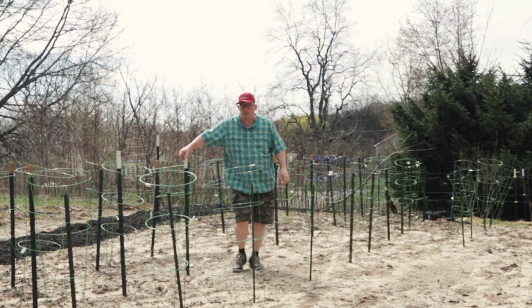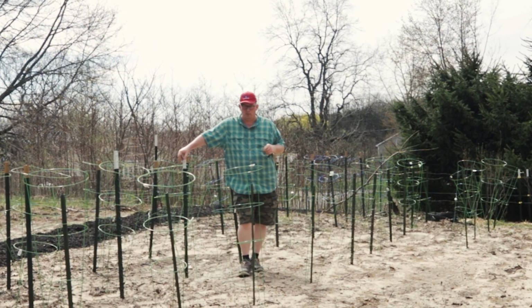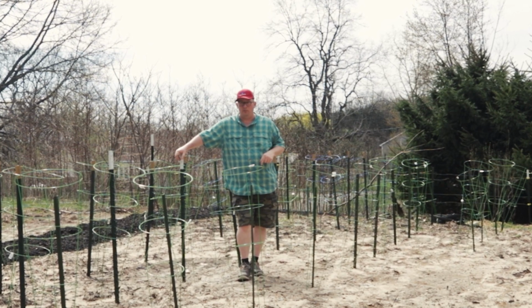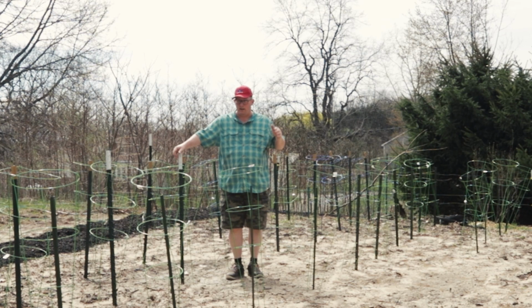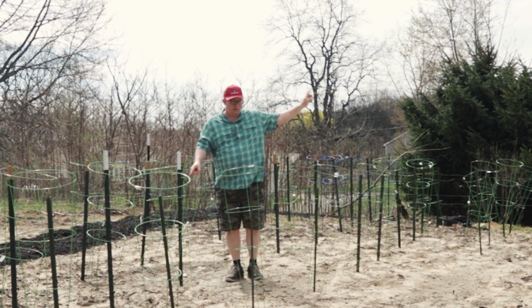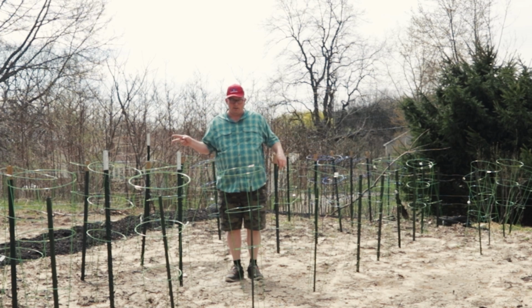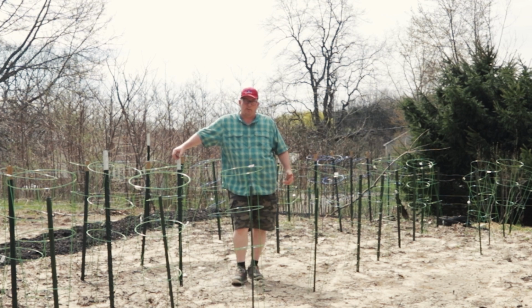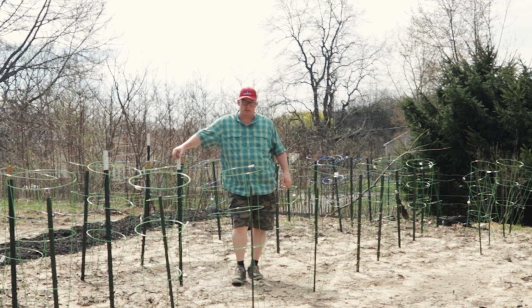Now with tomatoes, you have to move them. You cannot, or you should not, plant your tomatoes in the same spot every year. In fact, the next time these come in here is the 3rd year from now. So this year, next year they'll be somewhere else, and the year after they can come back here. And that's because they tend to accumulate diseases and things in the soil.